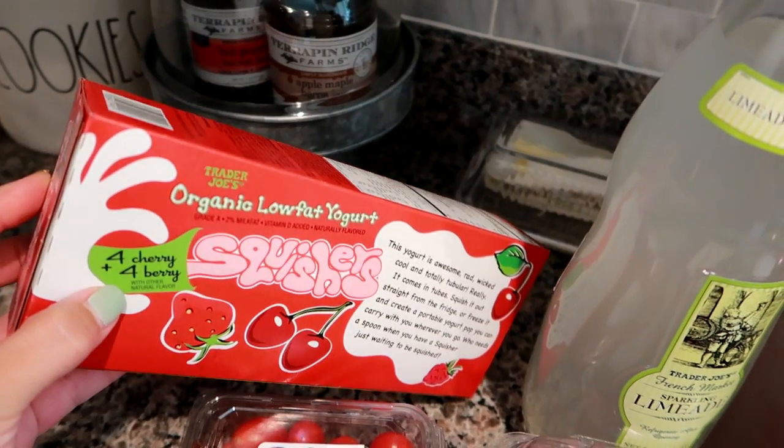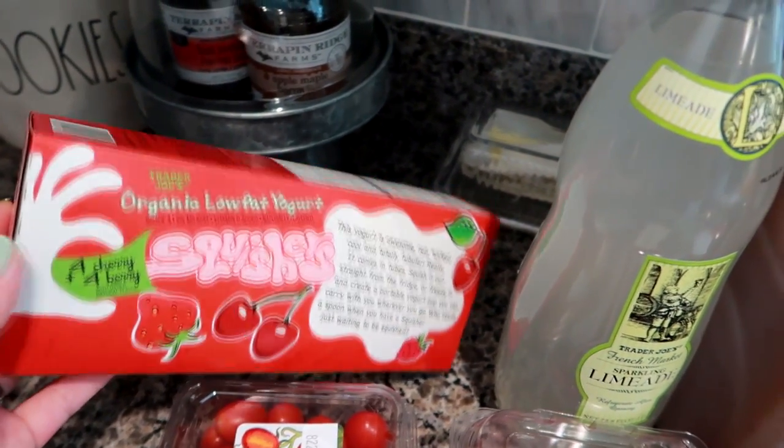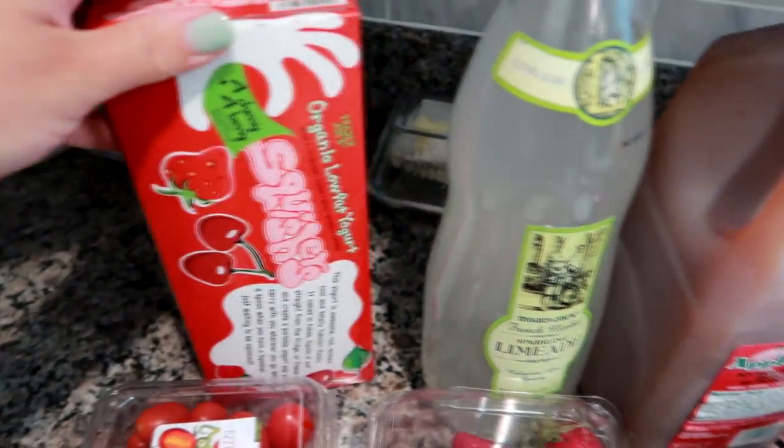I love throwing these in the freezer and then throwing them right in my little cooler bag in the morning if we're headed out for the day, because they thaw out pretty quickly.